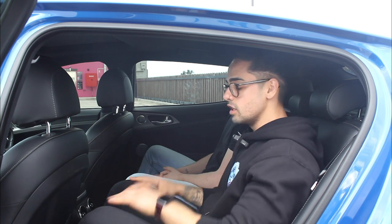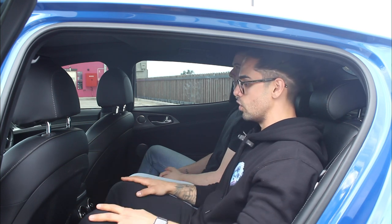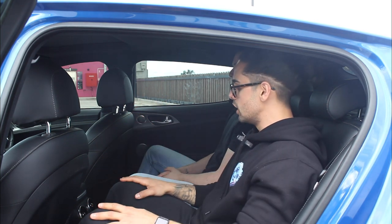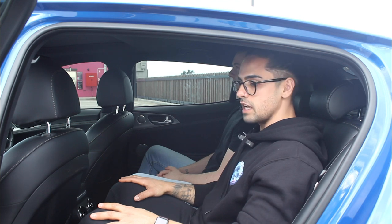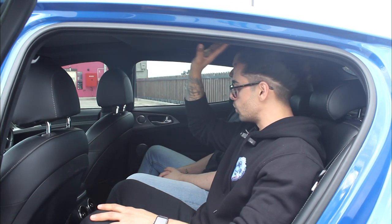The RS3 we reviewed last week was worse than this for practicality in the back. But yeah, besides that, it's not too bad, but it's not the best thing in the world. I think there's more room in your BMWs and your Mercedes in terms of headroom, because there is no sloping roof line. This has a sloping roof line, which then cuts into headspace. So I will say that.